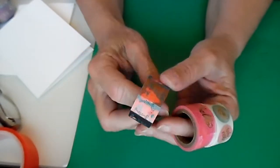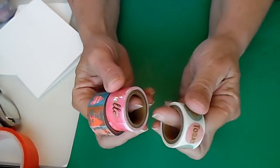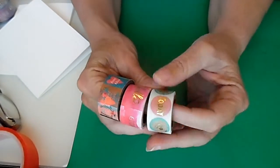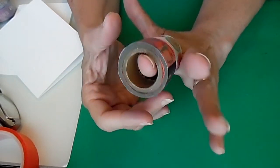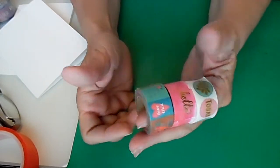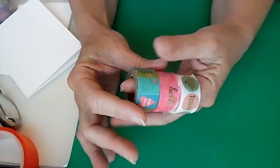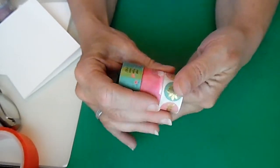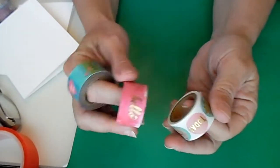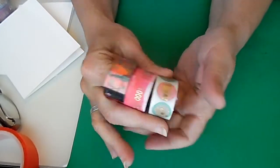Now this I think I might already have. But what I was thinking with these, because they're single rolls, I'm going to take these to work with me and use these to jazz up whatever. Make notes instead of using Post-it notes. Use this washi to stick it inside my notebook or my planner. Just something to make my life prettier during the course of the day. So, yeah, check it out.